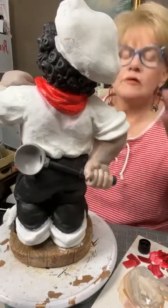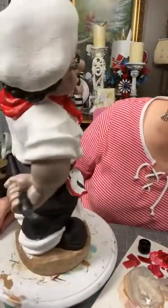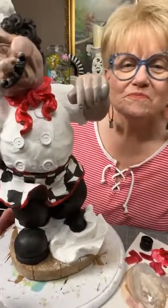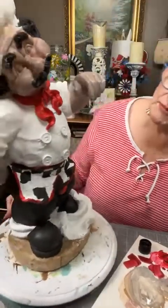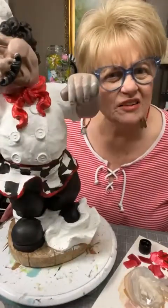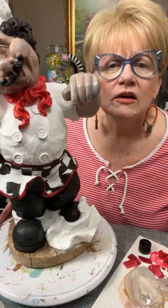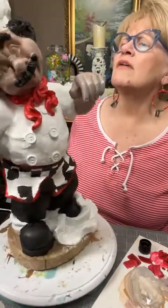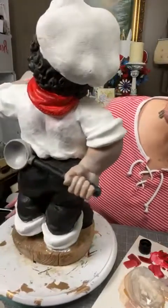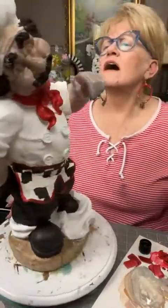Uh-oh, I got his eyebrow on his face. Now I'm in trouble. Hey, Cherokee, what about red buttons? You think it'll be red buttons or black? I was thinking black. I think you painted his ear black. No? Uh-uh. His hair covers up his ear.